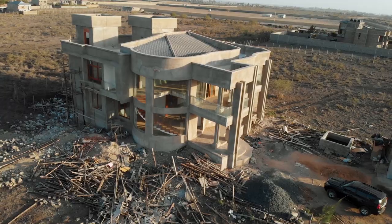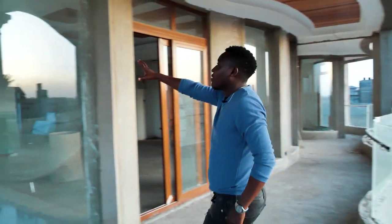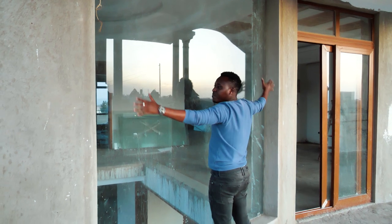So this is it, guys. We are still building this house and we cannot wait to hand it over. I would want you to see this window for this area, how big it is. And then the fact that it's curved, that made it so unique.